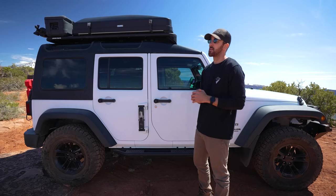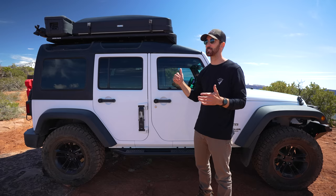I've had this for the full 3 years on the road. Not really sure if it does anything because the Jeep is still ridiculously loud. But at this point, it's just kind of all up in my head and it looks cool, so it stays up there.